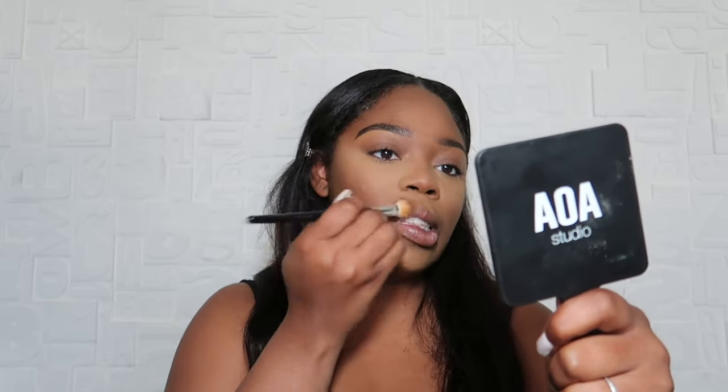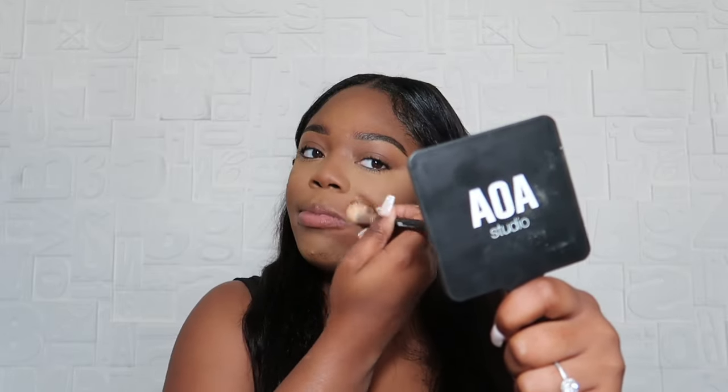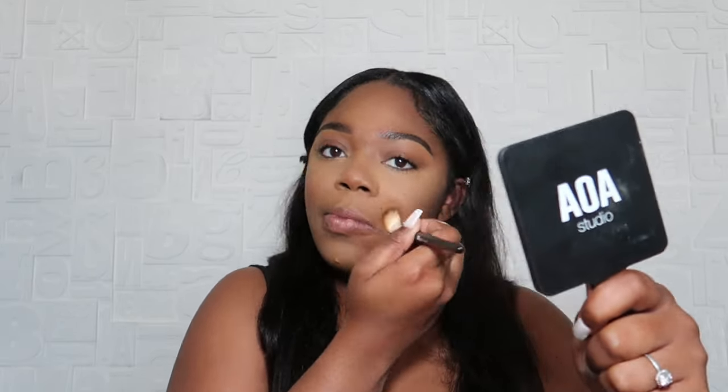And I don't know if you noticed, I didn't put concealer along my smile lines. However, I do tend to crease there really bad. So I'm gonna get some of the product and do the same like I did the under eye, but I'm just gonna drag it on my smile lines. Cause I crease a lot, y'all. I crease a lot in my smile lines. So I'm not trying to crease today.